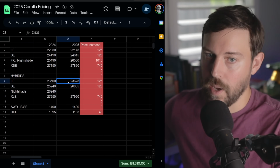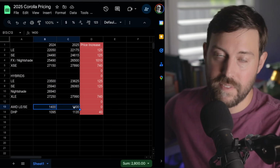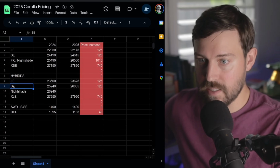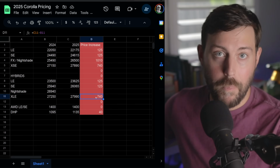And they're not that much more money. And you can get all-wheel drive if you need all-wheel drive. Luckily, the price of all-wheel drive has not increased year over year. The price of the hybrids here has gone up $125 for the LE and the SE, and the XLE has gone up $740. It's a terrible buy already.